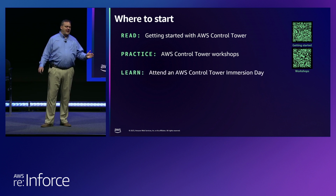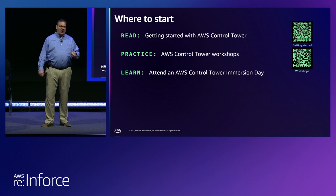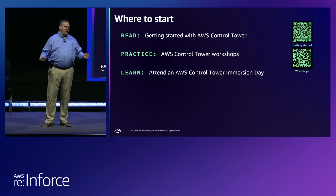We also do immersion days. Ask your account team about this, and they can come in and have you do a guided walkthrough of these workshops. It's the same workshops at this link. You just get a facilitator, and especially if you're trying to ramp up a team, this might be an opportunity.